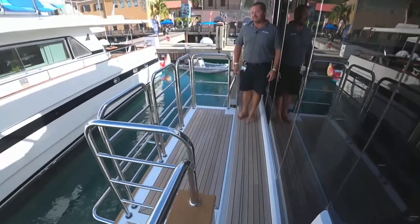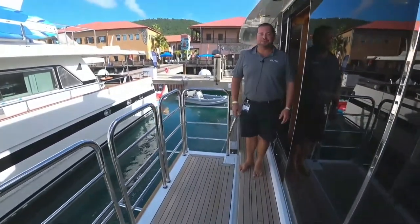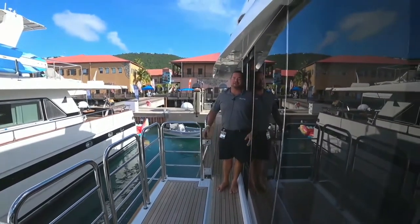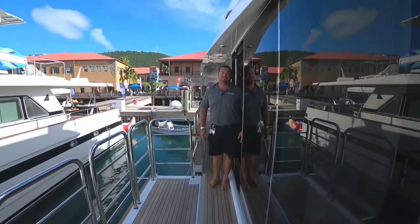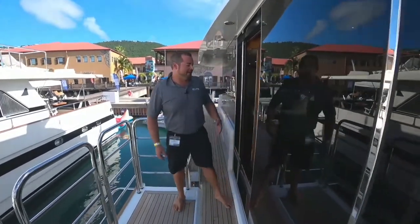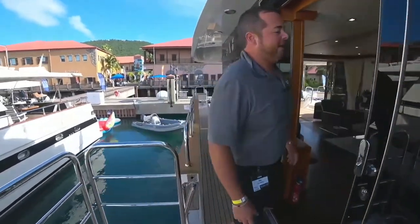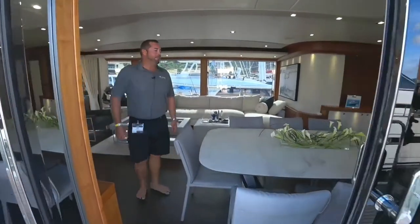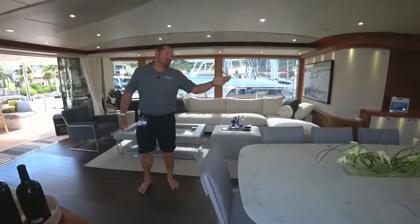and just take in the St. John National Park or St. Bart's, wherever we are, and just kind of get a nice feel for their surroundings. It's also really a nice extension of our indoor dining space. So as we enter the salon, we have our dining table.